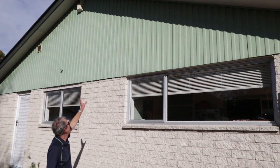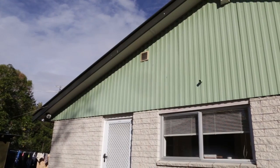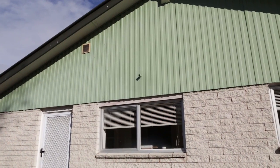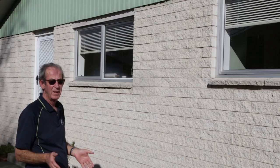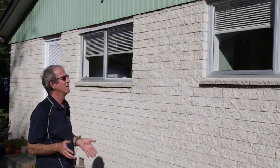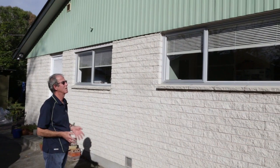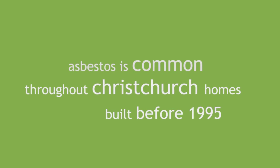This green wall here, that product has been proven time and time again on sampling to be asbestos. If it's as well painted and preserved as this one is, there is nothing wrong with it. However, if you want to cut holes in it or remove panels, please ring us. We can do it safely for you without any risk to your house or your family.